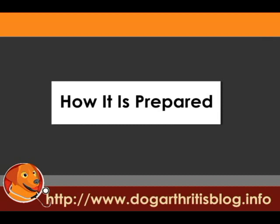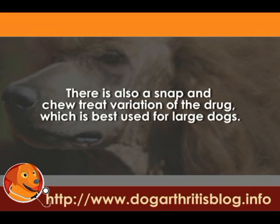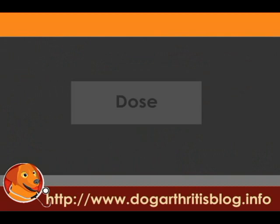How it is prepared. Aspirin now comes in chewable roast beef and natural liver-flavored tablets. There is also a snap and chew treat variation of the drug, which is best used for large dogs. For aspirin that is beef or liver-flavored, it is important to store it in a secure place where other animals and children will not be able to reach the drug. This is to prevent overdosage.